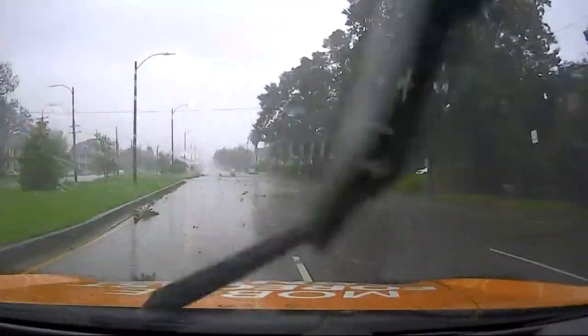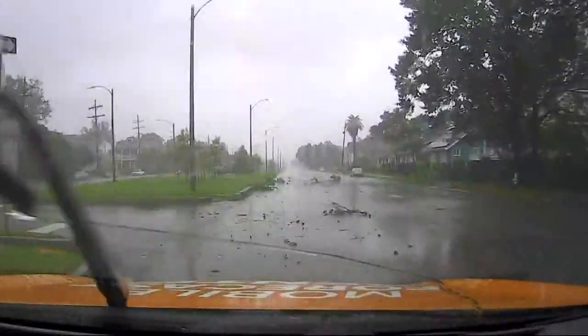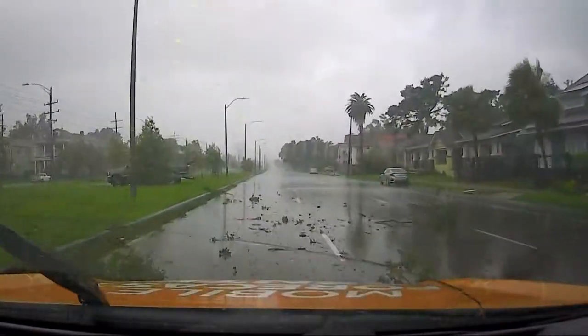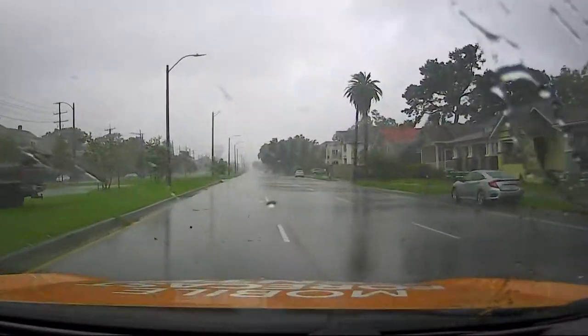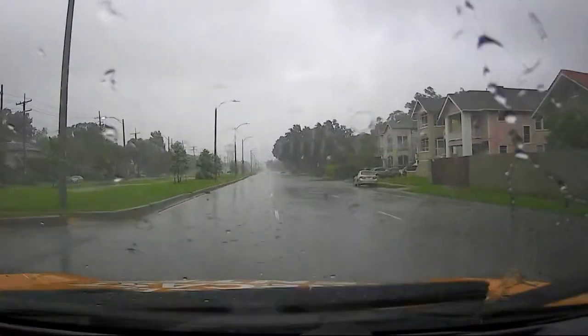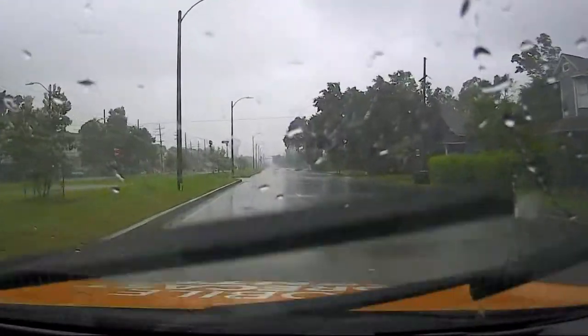The storm made landfall southwest of us, and as it makes its way further inland, areas of Orleans, Jefferson, Plaquemines, and St. Bernard will do their best to take on the waves of effects that this storm is delivering.